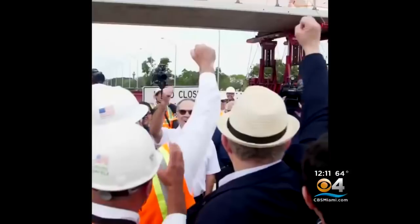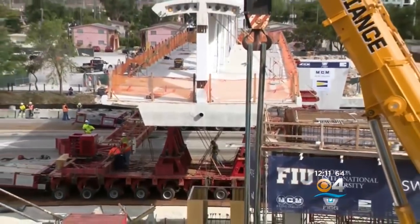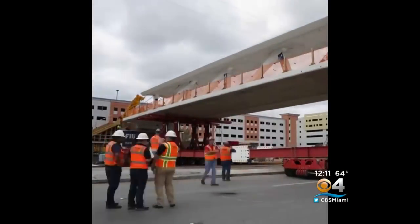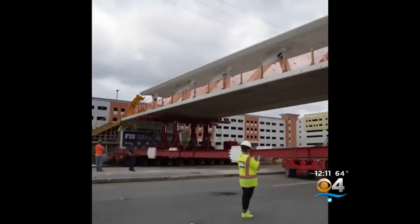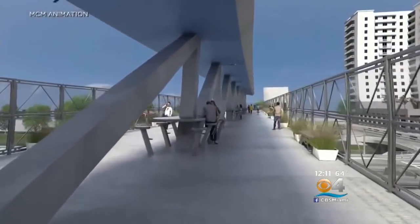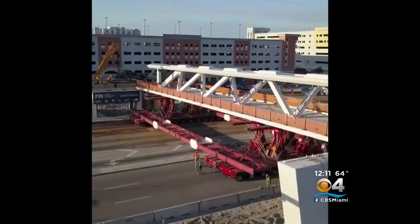It was a moment of celebration this past Saturday for Florida International University when the pedestrian bridge was put in place. The university's own time-lapse video shows. This is a dream come true for our university. The design of the bridge is supposed to last 100 years and be able to withstand a Category 5 hurricane.